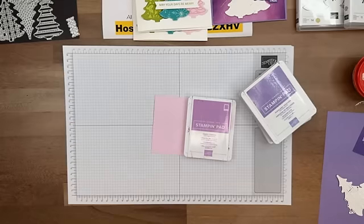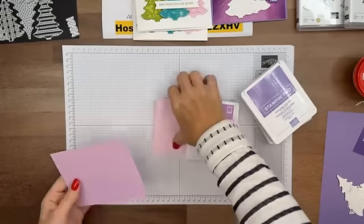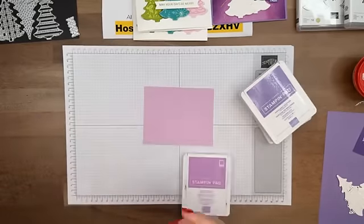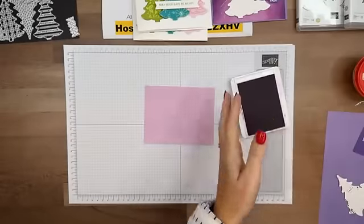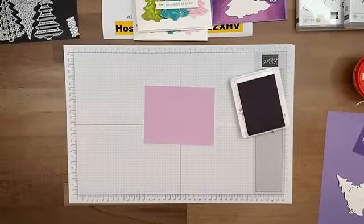So close. Okay, let me cut this. Bubble Bath would work too because we're going to ink it up. But let's do it the right way. 5 by 4 and 5 1/4 by 4 is what you need. Okay, now we've got it. We're gonna start with Fresh Freesia.